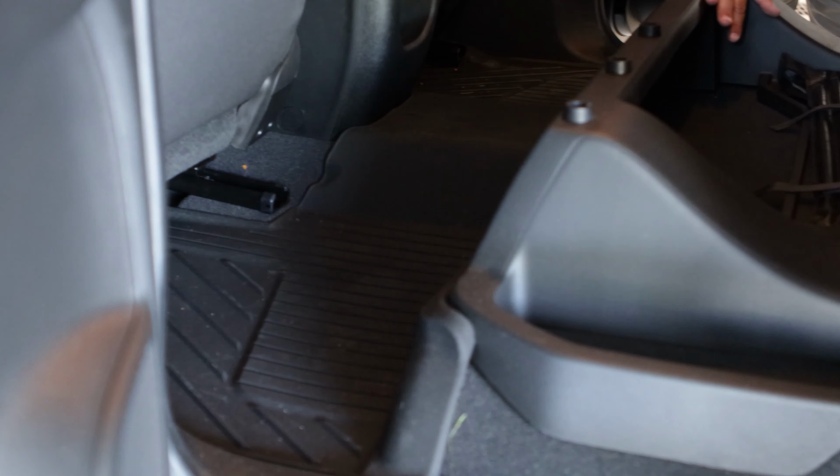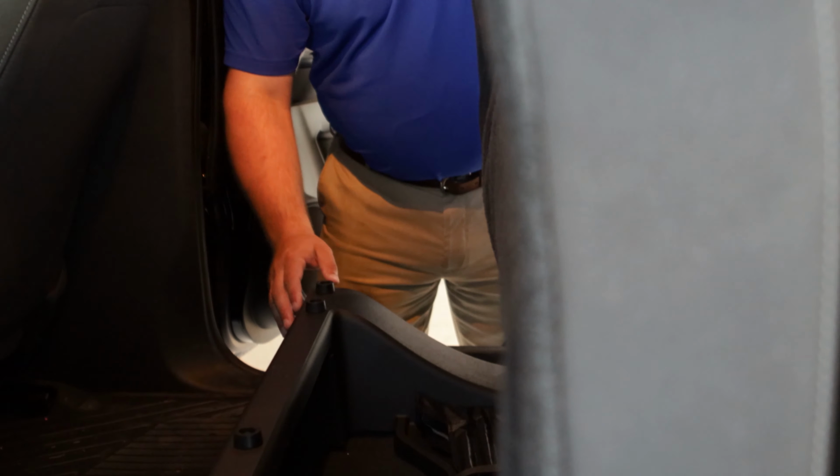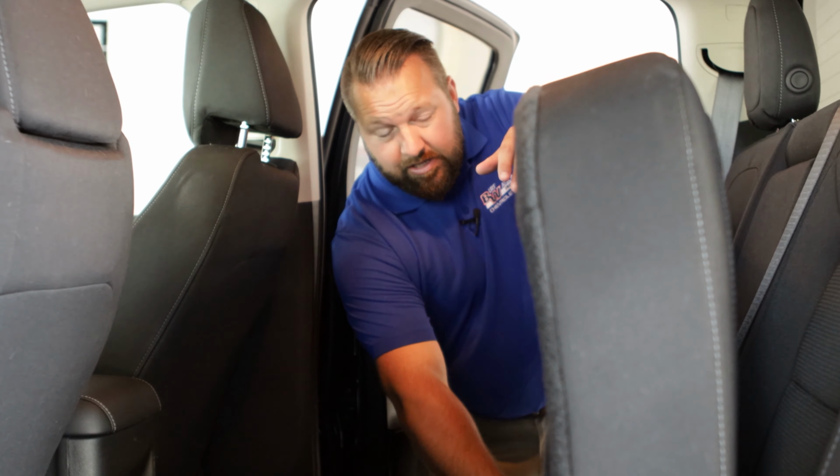It does have a storage box under here. As you can see, you've got a nice big amount of storage. You can put anything you need under there, hitch receivers or gloves or a bag of salt for the winter, whatever you need. But the jack and the handle and everything is down here.